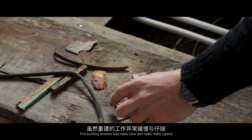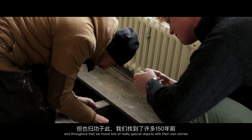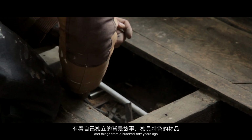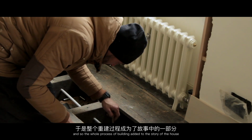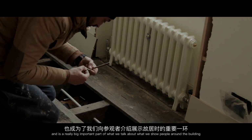So this building process was really slow and really, really careful. And throughout that, it meant we found loads of really special objects. We found lots of toys and things from 150 years ago. And so the whole process of building added to the story of the house and is a really important part of what we talk about when we show people around the building.